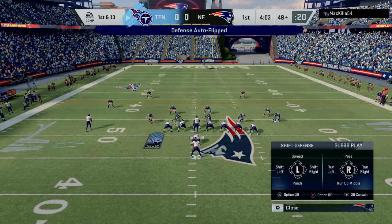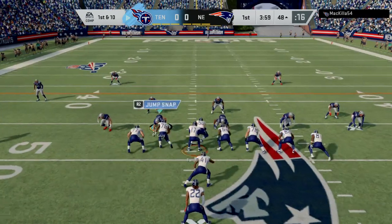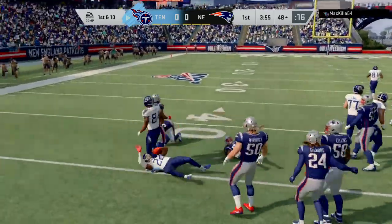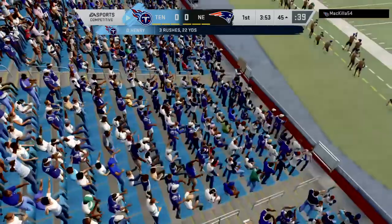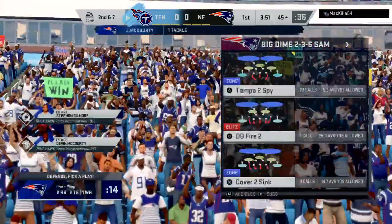Well, I want you to know, I listened to you yesterday when we were watching film. You said write down the word vision for him. It was on display there, wasn't it? It certainly was, because he allows the blocks to set up in front of him. And if that continues, it'll be a long afternoon for those guys trying to play some defense. 3 yards on the pickup there, and it'll be second down.